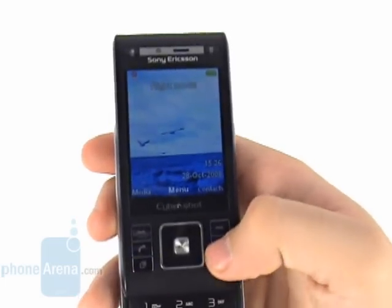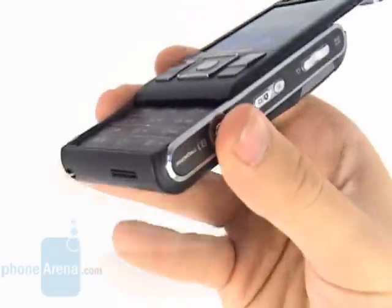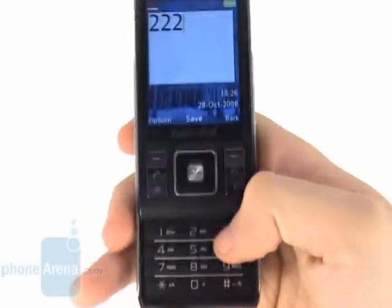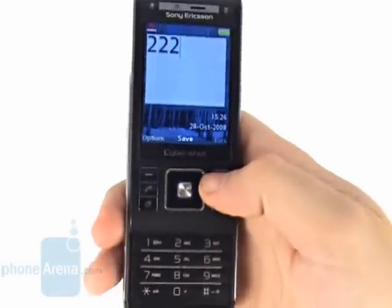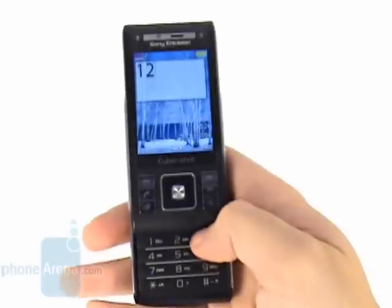The drive of the numeric keys is also short, but in contrast, they have good tactile feedback, so we like them better. In slider phones, the upper row is usually hard to operate because it's too close to the edge, but C905 doesn't have this problem.